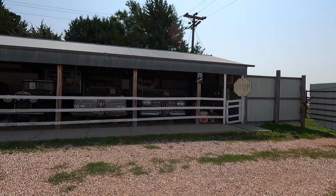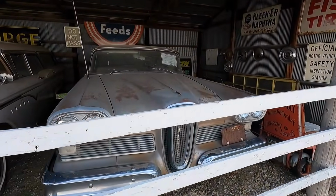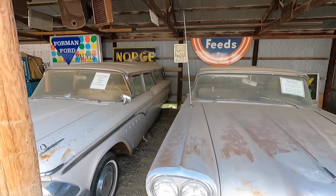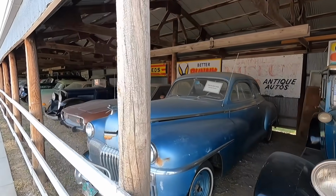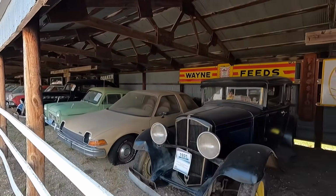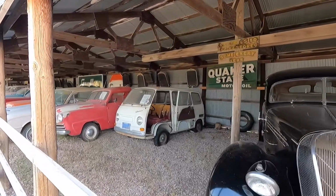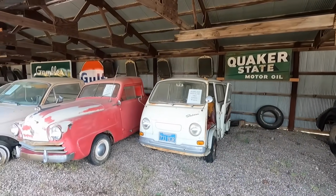Well, when you think you're done, you're not. That's them old Ford Edsels. I've seen those front ends before. That's all rusted up. They probably got people that restore them. Absolutely amazing. Well, we're getting at the end of it, it looks like, I think. I keep saying that, but every building, there's more. That thing's seen its day. That's tiny.